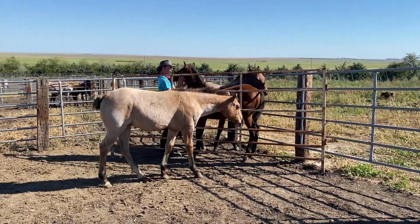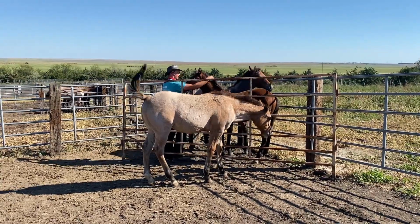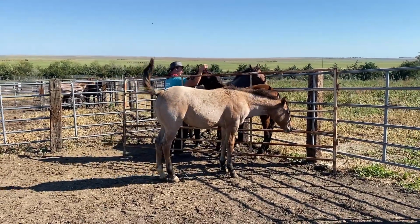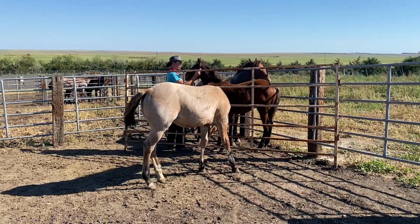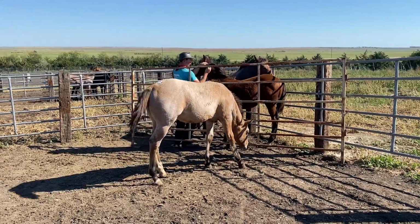And that's kind of neat that he was willing to face right up to Seth and let Seth pet him on his head and go right to catching him. There was no sneaking around him, no trying to squeeze that gate tighter in on him. None of that, so you see we're making a lot of progress here.